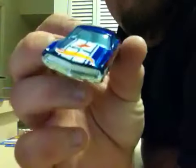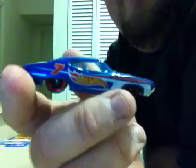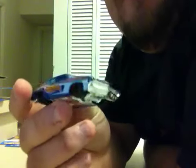'74 Torino, which, if I'm not mistaken, finishes off the logo cars for this year. There might be one more that I'm missing. I don't know for sure, but there is that. I'm going to buy a few more of these because I really want to customize these things. I love this car. I love this body style. So I'd like to do a couple customs of those, which will be coming very soon.